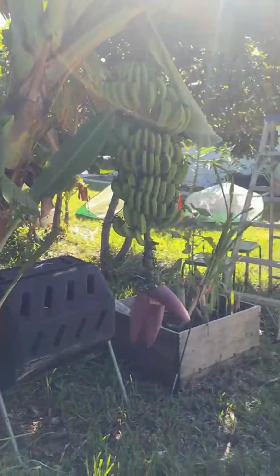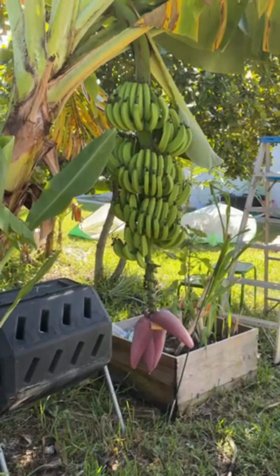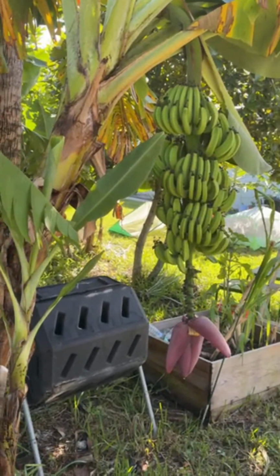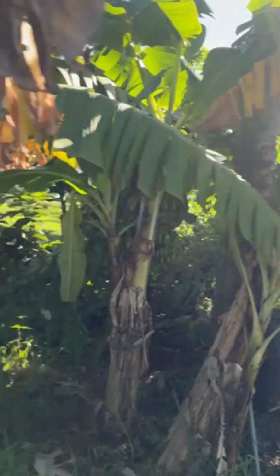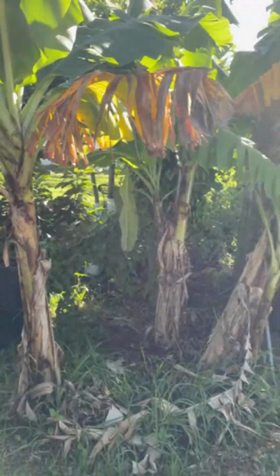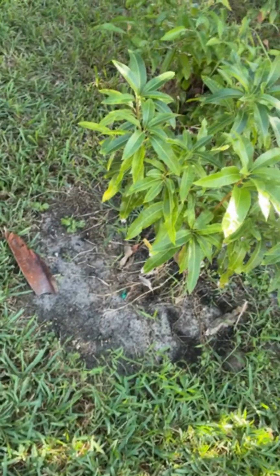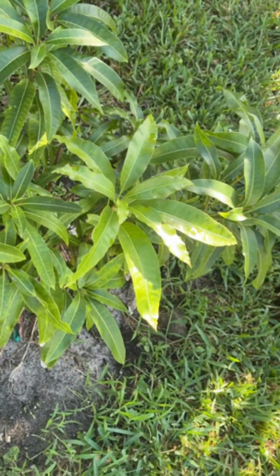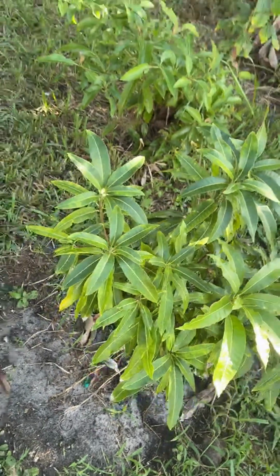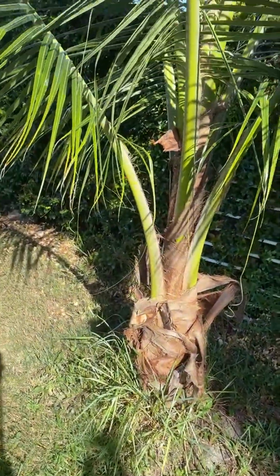All right, and there's another one right here. So that one has about 8 or 9 hands. This is a Julie mango tree, a dwarf one. And right here is another coconut tree. This one is not bearing.